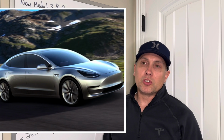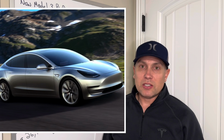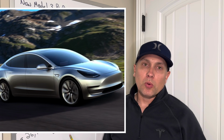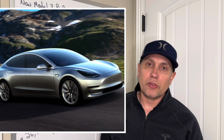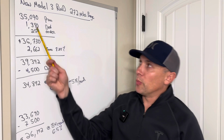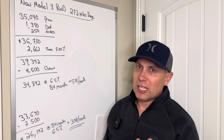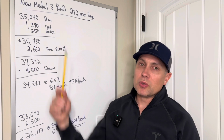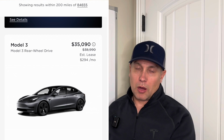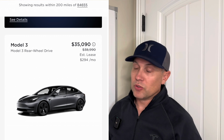If you have to stop at a supercharger for 5 minutes and pay $3 or $4 of fees to charge your car once a week, this would still probably be worth it rather than paying $10,000 more for the long-range version. So this rear-wheel drive Model 3, the base price is like $38,990, but they're almost $3,000 off. So if you can get it for $35,090, which is what you can find them for in my local area, $3,000 off right now in December of 2023.